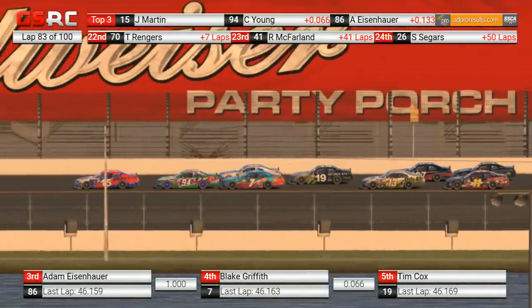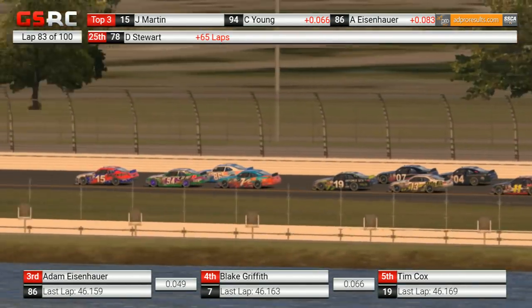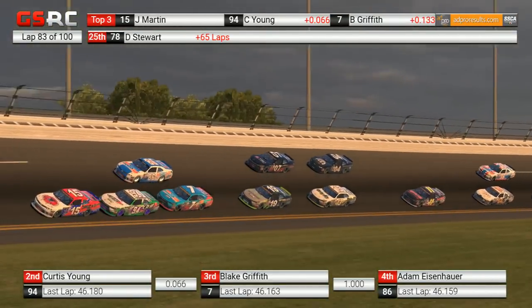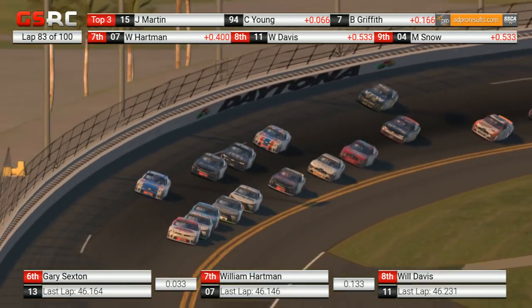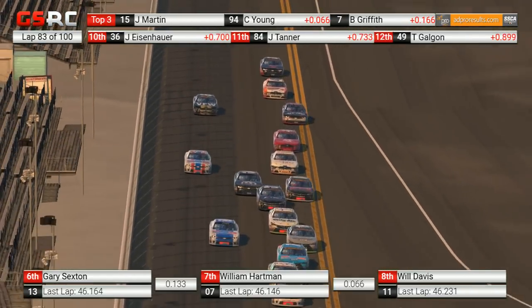And with that said, the 86 machine starts to fall back now on the top side. Fear not, Soup, he says. I can get us there. Oh, wait a minute. Things have shaken up a little bit. He's lost his dancing partner. The seven car of Blake Griffin goes to the inside line. Look at that. Boy.